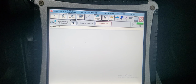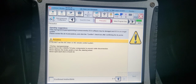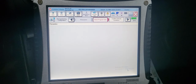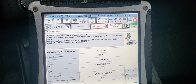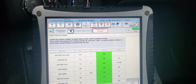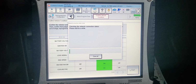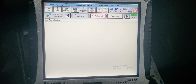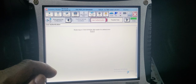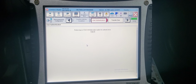Programming, save, go to the next. Click OK. Next, start. Here the fan can kick on again, and it's looking for authentication. You see, because I have internet, it goes to the authentication directly. If you don't have internet, it will give you a hard time. So just wait a little bit.